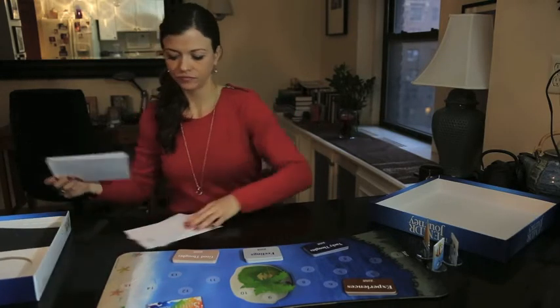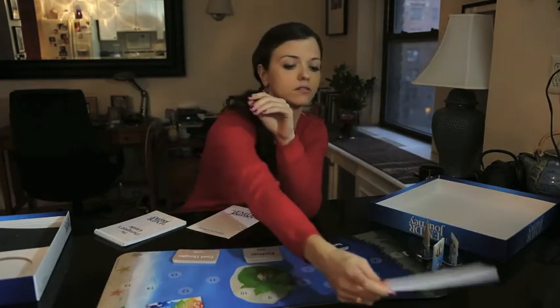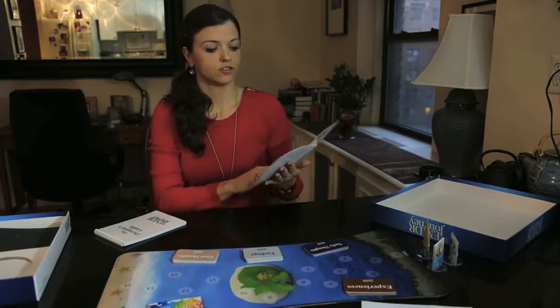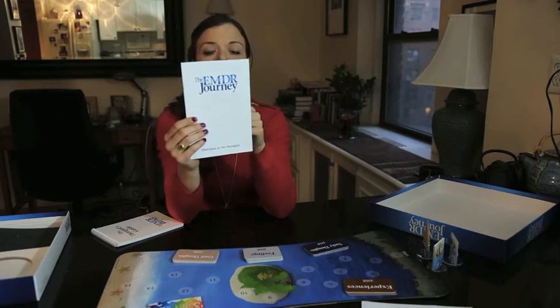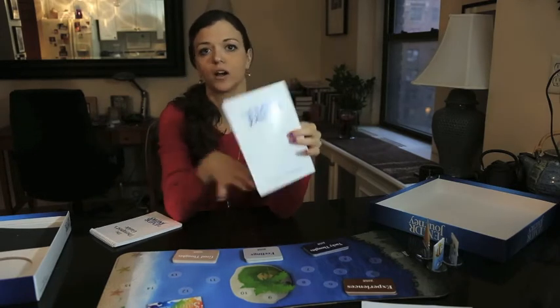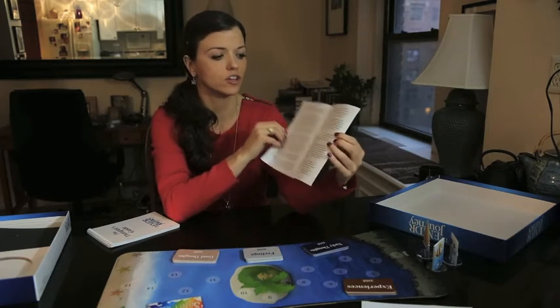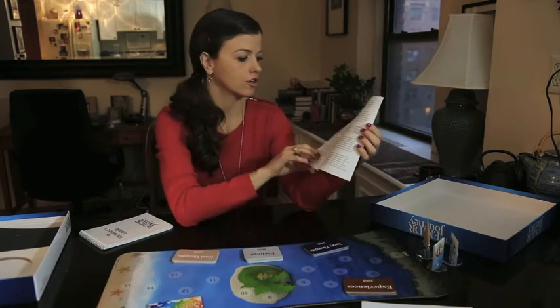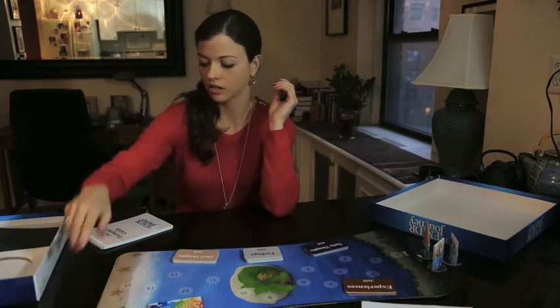Now, we have a drawing pad for drawing the target, so that goes to the client. These are the directions of the game. So it's very detailed. It tells you everything that I just went through, what all the items are and how they work. And it gives you detailed directions of what to do on each space of the journey. Okay? So this is very helpful to have for the clinician.